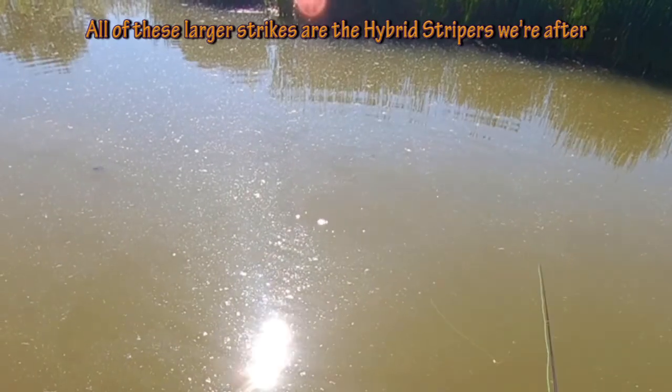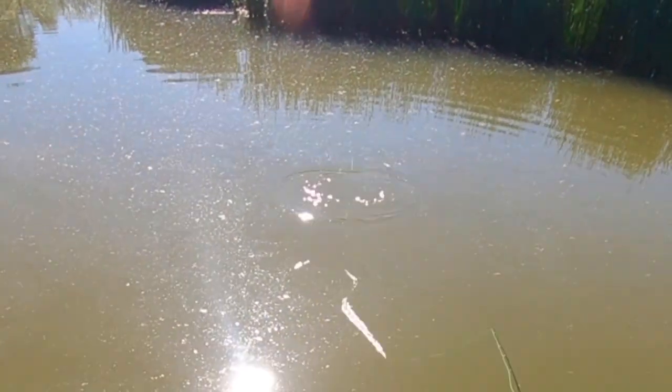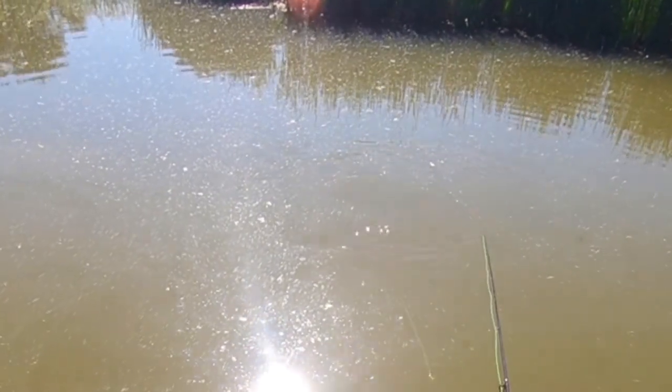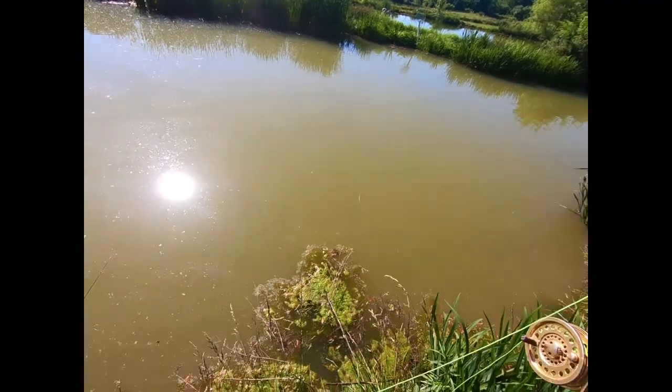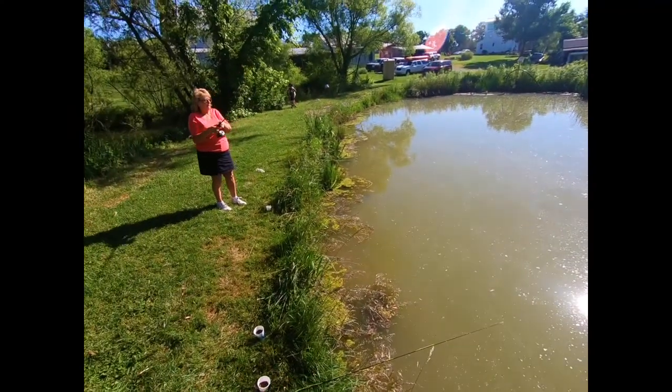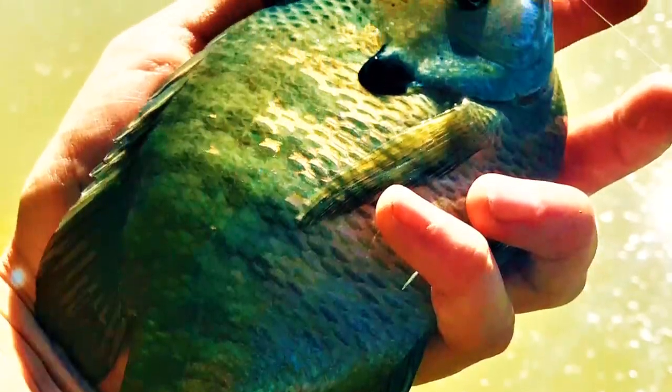Oh, man, they're going nuts. Come on. It just takes one of you to be a little bit careless. Come on, be careless, just for a minute. I have a fish, but it's not a striper. Hey, Victoria, we need a bucket. Look at that bluegill. Yeah, that's a pretty good one.